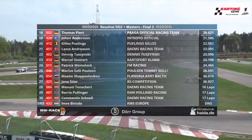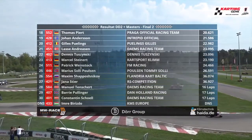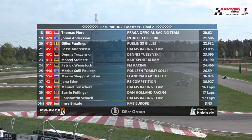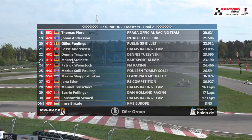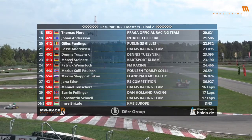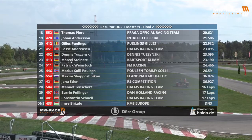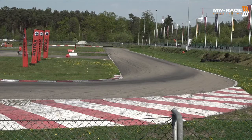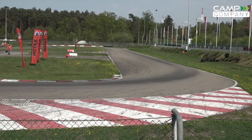out the top 15. And rounding out the rest of the grid, it was Hassi Stefanis in 16th, Headers, Ziders, Piert, Andersson, Wellings, Andreasen, Tuzinski, Steinert, Weinstock, Poulsen, Shaposhnikov and Stier being the last of the confirmed finishers, with Tanscher, Pullinger, Scholl and Brisdor not completing the race, with Brisdor being a non-starter. So there we go. That concludes the action here on track.